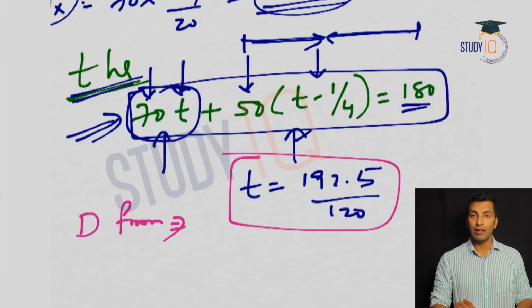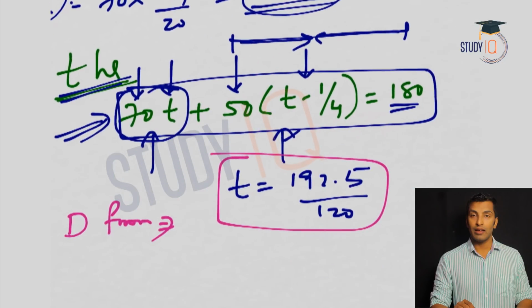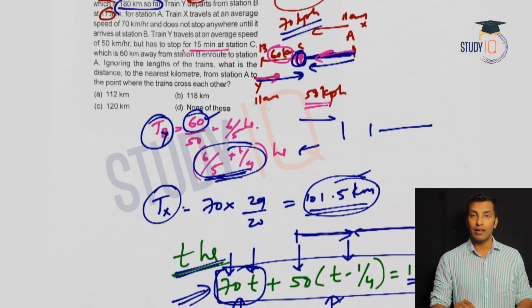We know the speed of the person starting from this point, A, that is train X, which is 70. So the distance is 70 into 192.5 divided by 120. The 0 is getting cancelled out. When you do this calculation, you get approximately 112 kilometers. So the answer for this question is A, for Ahmedabad.